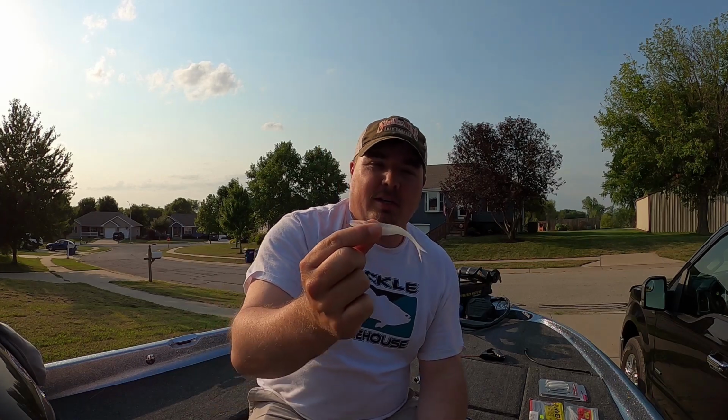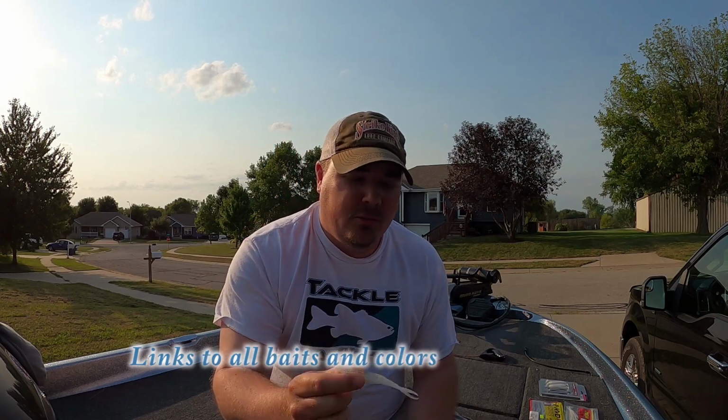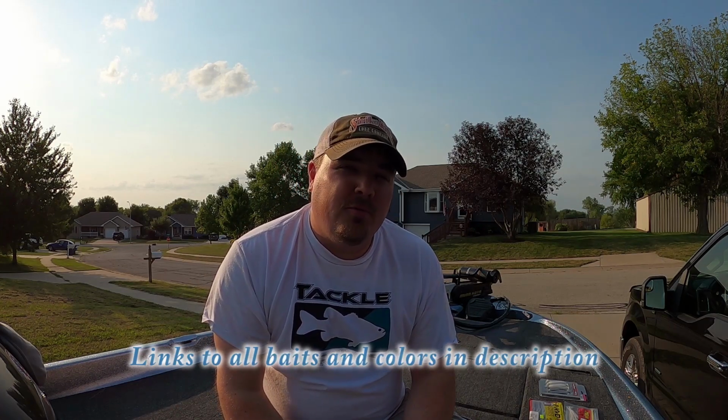And so I generally rig up the Super Fluke Junior on a 2 or a 3/0 hook, depending on the weight, how much fall you want to have, how heavy you want it. And then for the regular Fluke style bait, I like to throw it on a 3 or a 4/0, depending on, again, the fall that you want.